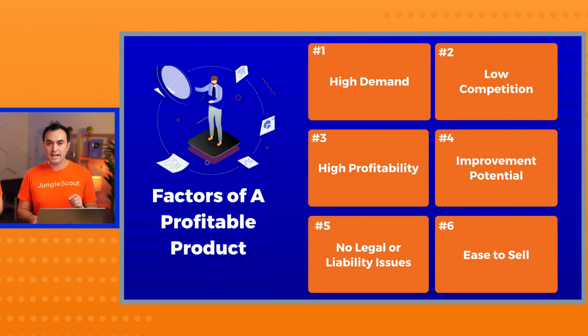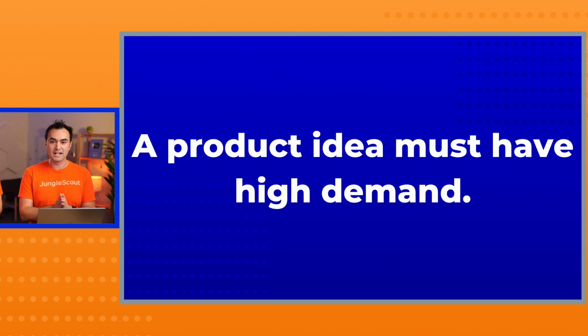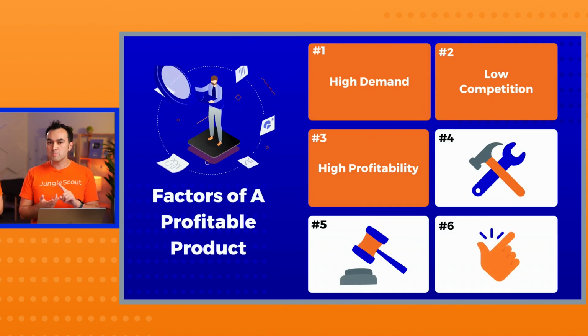But what I would say is that at an absolute least, you must have high demand. This is essential. So keep that in mind as we're doing product research today, or as you're following along. Specifically, the top priorities for us that we're gonna be looking at are high demand. We're also gonna be aiming for something that's got reasonably low competition, or low to medium competition in some instances, but also it has to have a high profitability. And we're gonna share some of the ways that we look for high profitability.